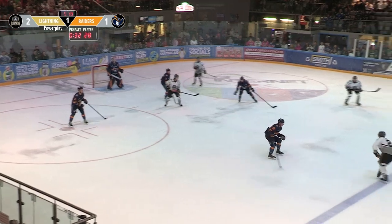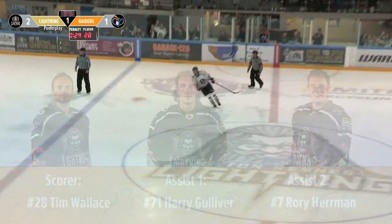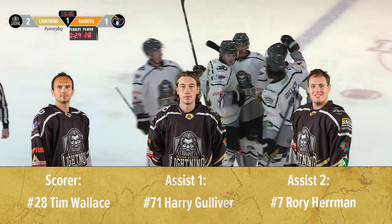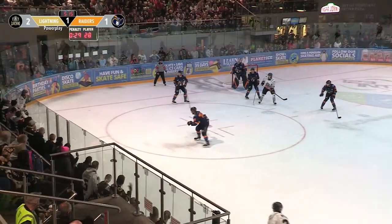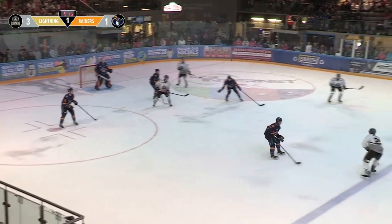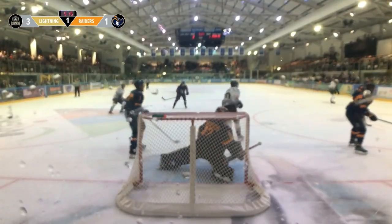Wallace keeps it in. Wallace fires through, scores! Tim Wallace on the blue line! I think there was a screen and Winterbank saw it late, but what a shot from the player coach. Lovely passing there, keeping the Raiders penalty killers moving around. And he just seemed to fire it through. No one got a piece of it, and it just went all the way through into the net.